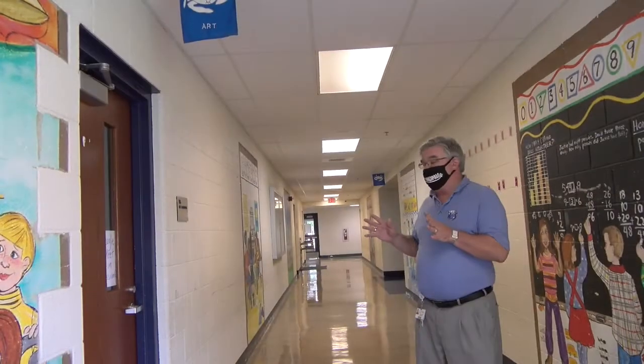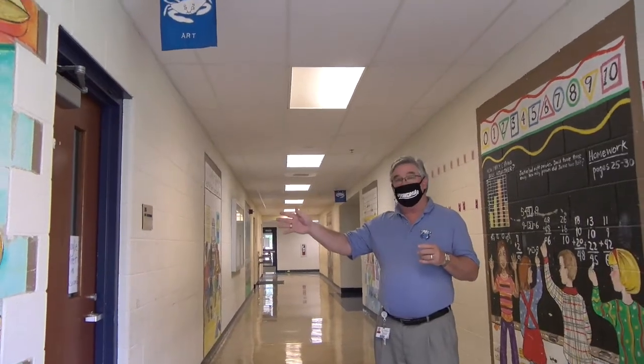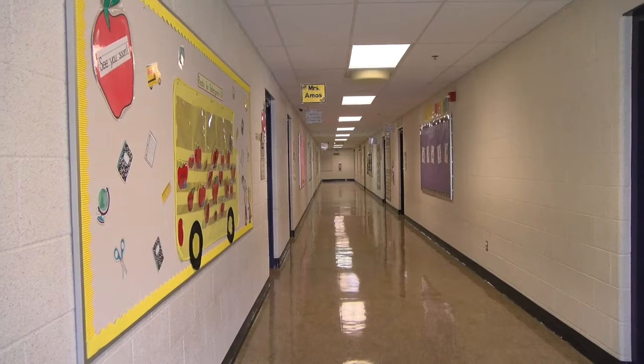All right, so we're still in that main hallway going to kindergarten, but we now are at the art room, and art is one of our five unified arts as well. So one day a week, all of our students K through two will have Mr. Blecky in the art room. So we're at the crossroads now, at the corner. This hallway down is all of our kindergarten classrooms. We currently have six kindergarten classrooms, so the children in kindergarten come down this hallway.